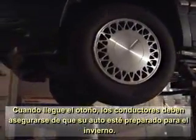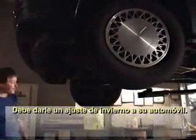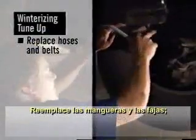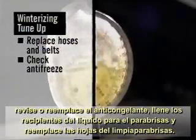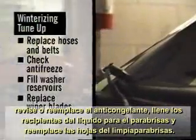When autumn comes around, drivers should see to it that their cars are winterized. You should get your car a winterizing tune-up. Replace hoses and belts. Check or replace antifreeze. Fill windshield washer reservoirs and replace wiper blades.